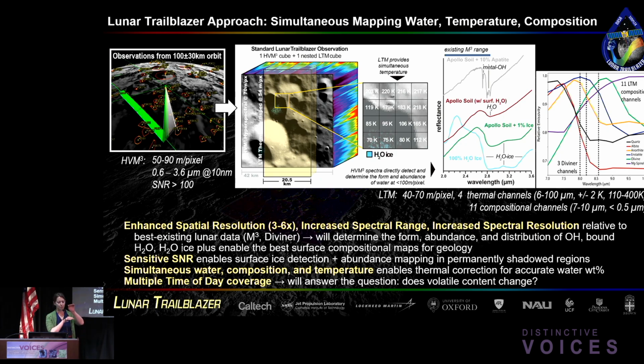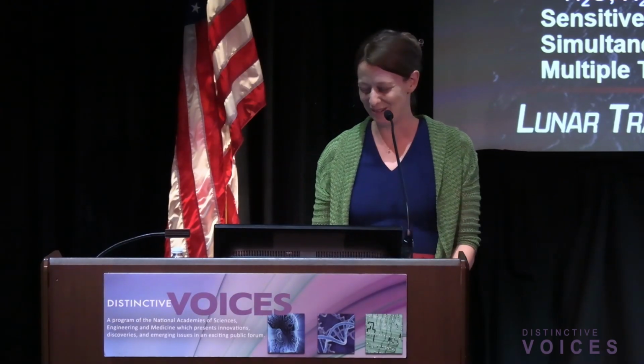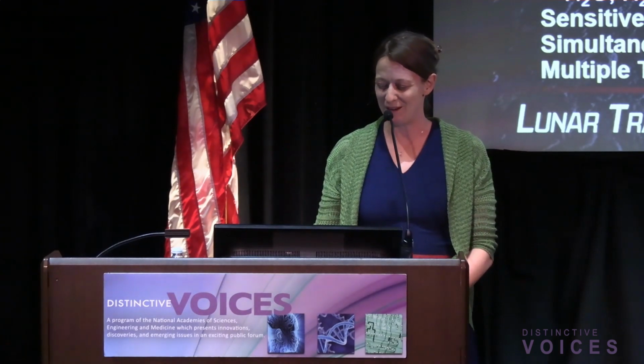So one push brooms across, and for every single pixel in the image, HVM cubed has a spectrum that lets you get the spectrum of water ice here for every single pixel. At the same time, nested within are the images from the lunar thermal mapper that give temperature and the composition of the surface at exactly those same points. So it resolves that ambiguity between the amount of water, what the surface is made of, and what the temperature is.